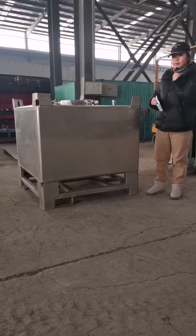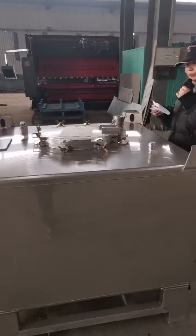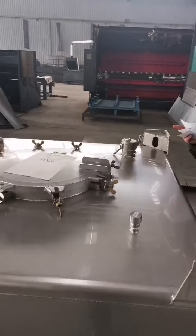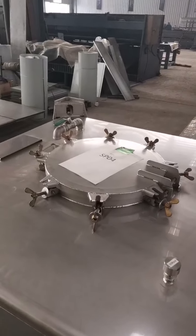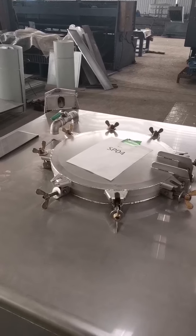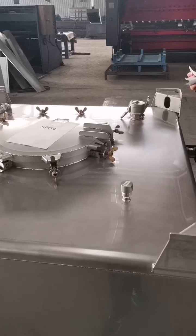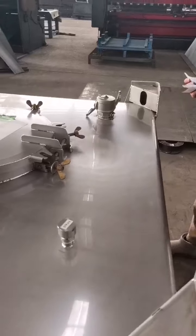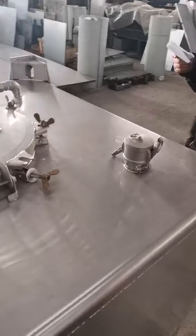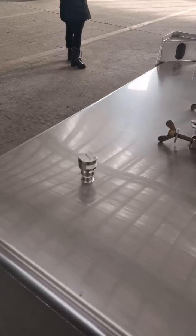You can see on the top, this is the manhole. Its diameter is about 400 millimeters, and it's made of stainless steel 304. And this is the feeding port, and this is the safety valve, and this is the discharge valve.